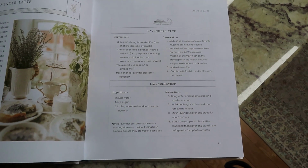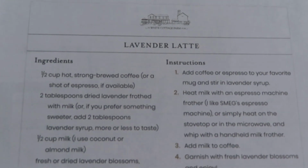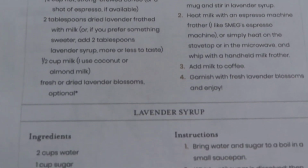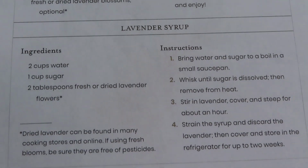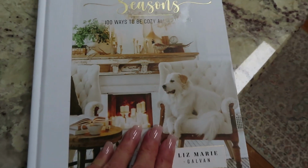This is the book. It's just a really pretty book, but this is the lavender latte, and it's made with espresso and this lavender syrup and milk. And this is the front of the book. It's just really pretty.